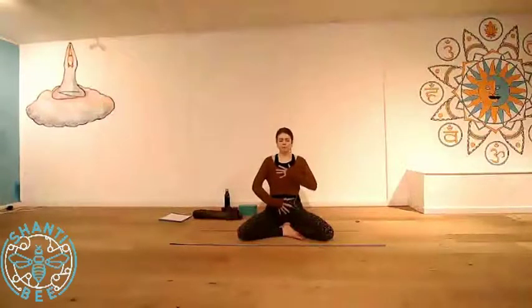And bringing the right hand onto your belly, so onto baby. Left hand onto the heart center. Beginning to breathe into your belly space, feeling it rise and expand. Exhaling out, feel the belly fall away. Breathing in deeply again, inflating the belly. And exhaling out to deflate. Breathing in deeply. And exhaling fully.